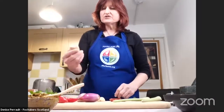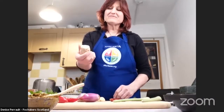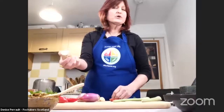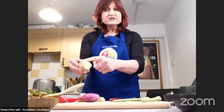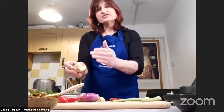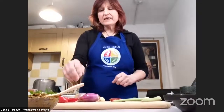I also used some ginger. I would use about half of your thumb's worth, an inch worth, if you will. This is about half of this. I peeled this, and then I kind of diced it just a little bit so that it would be easier to get it all to process together, because I didn't have the most fantastic of devices.